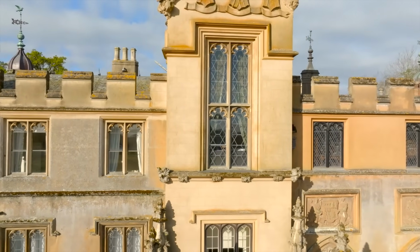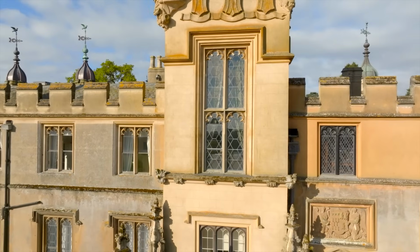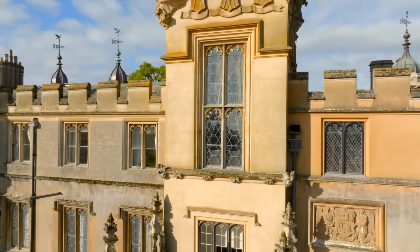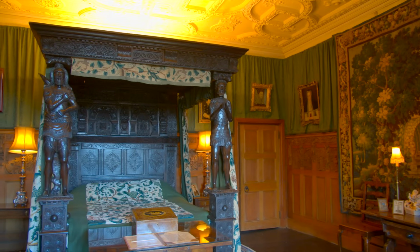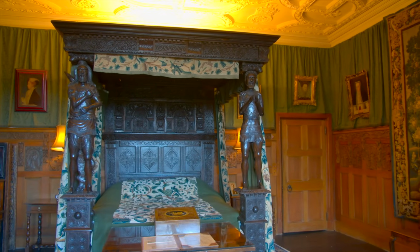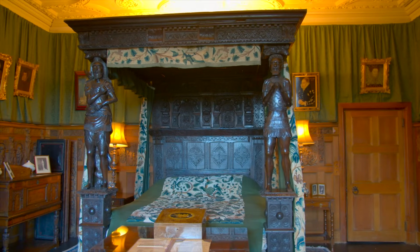Spending time with Martha, and like every historic home across the UK, it's clear Knebworth is a house in need of constant repair and attention. And Martha's enthusiasm and delight in preserving this building for the future is inspiring.